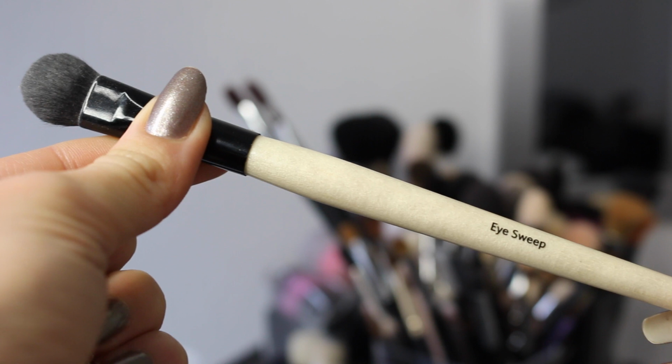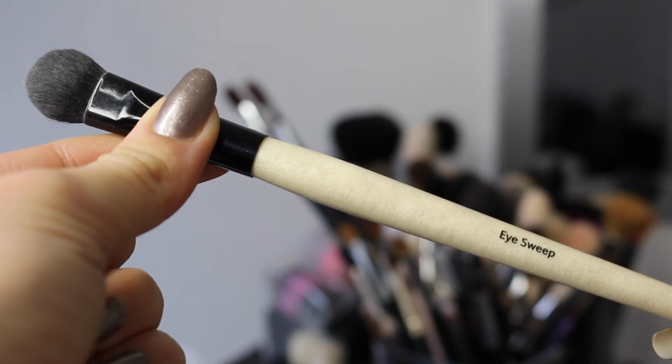The last one is the eye sweep brush, and many people are like, what am I going to use that for? But I love it because it is so quick and so easy to just brush on your eyeshadows with this one because it's a bit more big, as you can see, and round as well. And I also like it to set my under eye area because I feel like it covers a lot of space on my skin, but it's not too big either. It's just a really nice middle size.